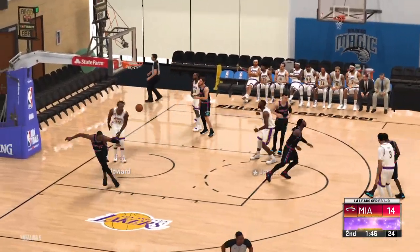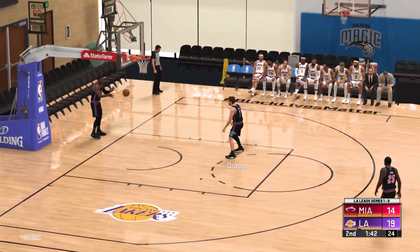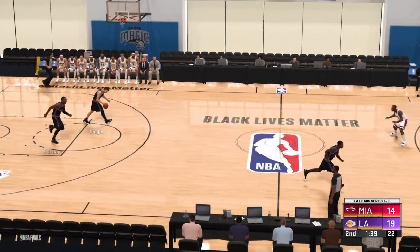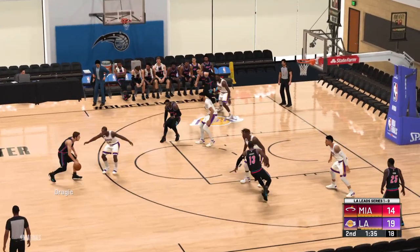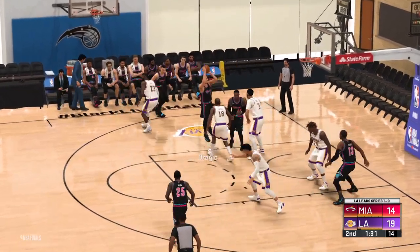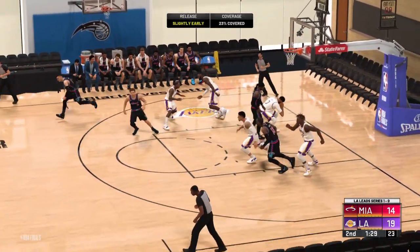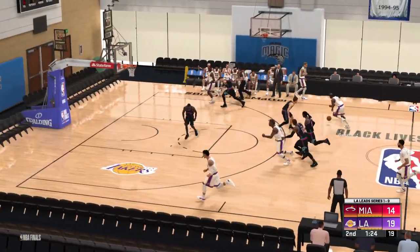Lobbed up there for Howard. Up high to stuff the alley-oop. You have to get in front of Dwight Howard. When he has that kind of room to soar, he's going to finish alley-oops with style. Up top, Dragic. He is guarded by Waiters. Shot from 12. No good from Dragic. Los Angeles leading by 5.